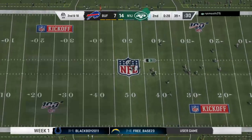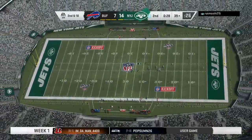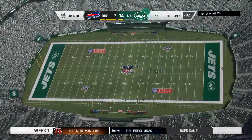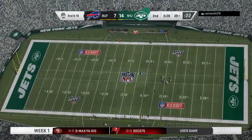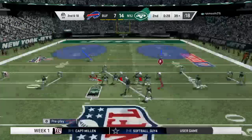I like where their headspace is, though. I mean, I really like the thought process, right? You got a guy who's already scored 1, right? You want to go back to him, continue the hot hand, and make them adjust to you defensively. I like what they were trying to get done, even though they weren't successful.